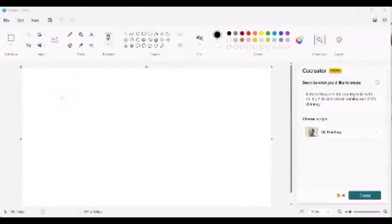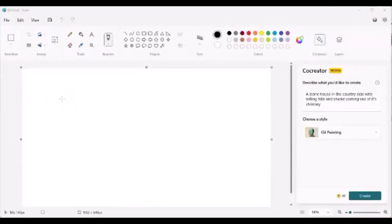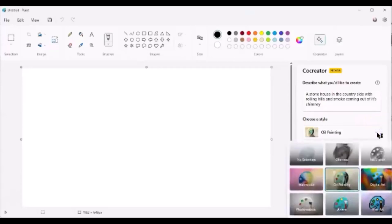AI in Microsoft's Paint program. Paint used to be a very simple and basic program, but it's been greatly enhanced in many of the new releases in Windows 11. We now have something called Co-Creator, which in essence adds AI into the mix. In Paint, it allows you to use text to create an image, and you can even choose different styles.